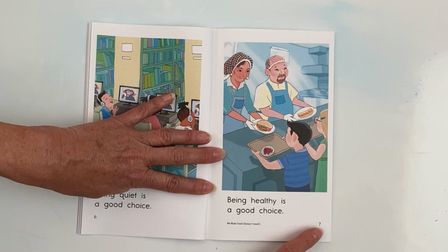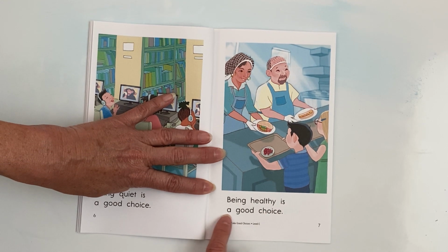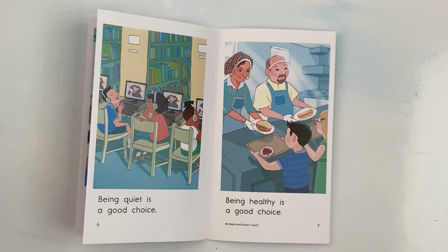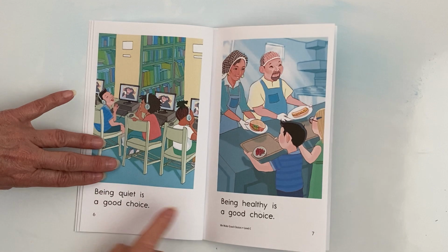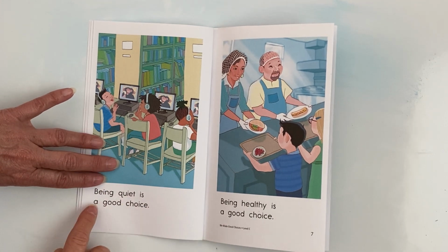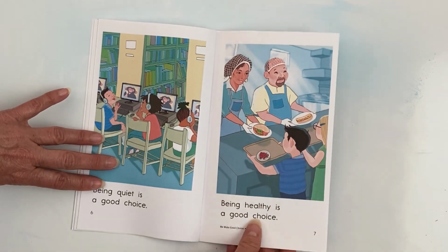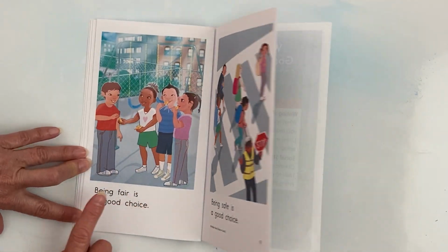Page 7. Being healthy is a good choice. Now you read it with me. Being healthy is a good choice. I am starting to notice a pattern with the first word in each sentence and then the last 4 words. I bet you're noticing a pattern as well.